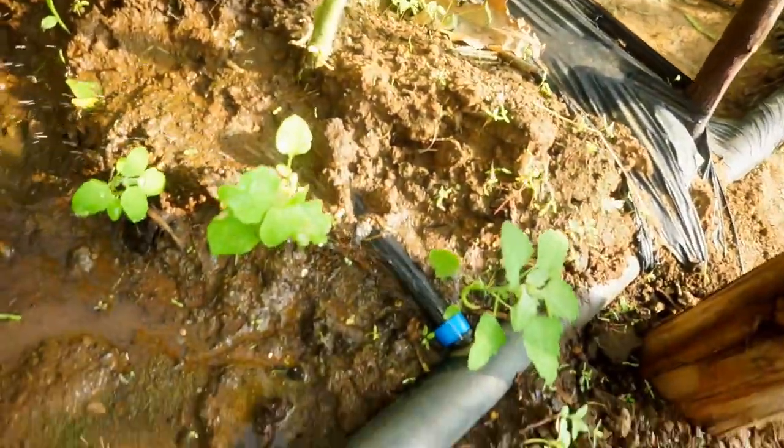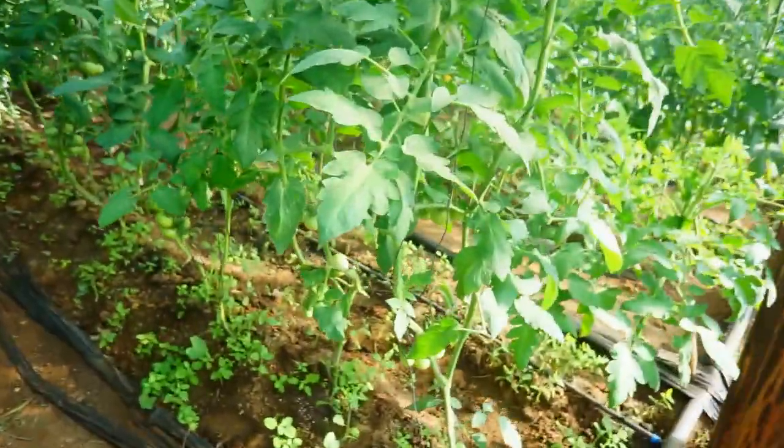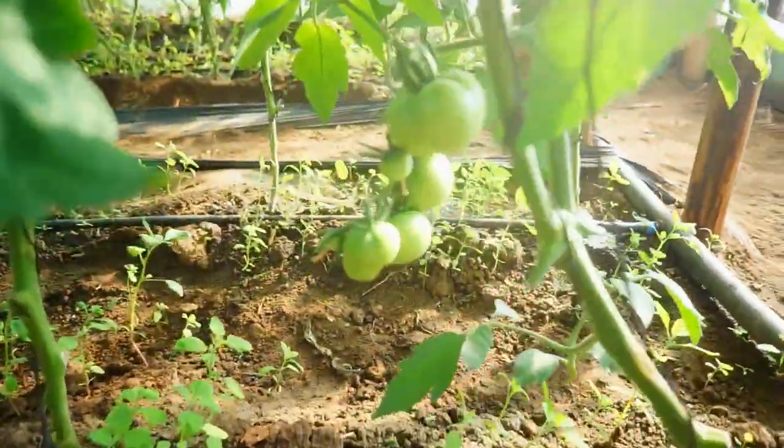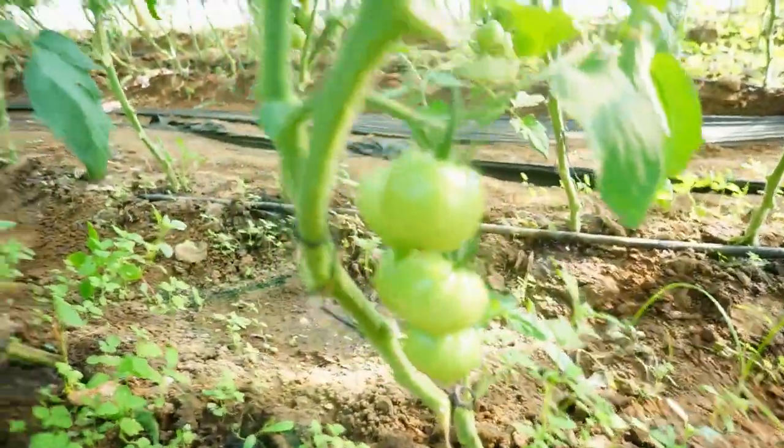So this is the watering system that you use. It's called the drip. It's leaking there, unfortunately. Okay, so oh, these are tomatoes. See, they've got babies already. They've got the tomato fruit over there.